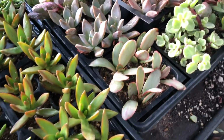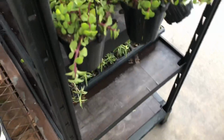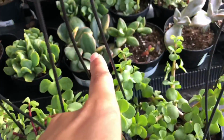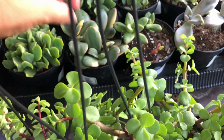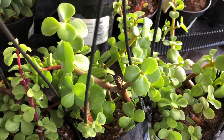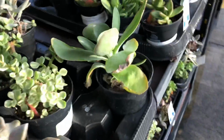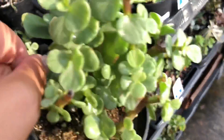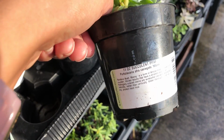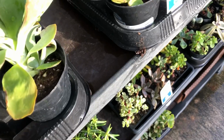Look at these. These little different ones. These little hanging elephant books. Look at that one. Variegated. It's called Lemon and Lime Crassula. Oh, look at this one. Yeah, this one is different too. This is a little variegated as well. This one is called Lachenalia Afra Variegated Manny.